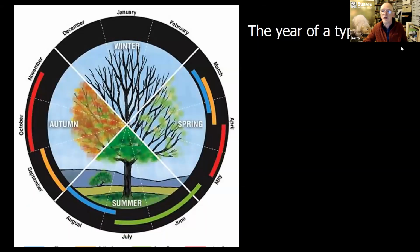So the year of a typical bird looks a bit like this. During the winter months, birds are just trying to survive, and then as spring arrives, some of them will molt their feathers. They will all put on fat and body condition, so that most of them will then migrate through the spring. They'll then breed, and then as soon as they finish breeding, they have to molt all their feathers again. It's a huge amount of protein required, and that's why birds finish breeding so early in the year, because they have to put a lot of effort into molting.